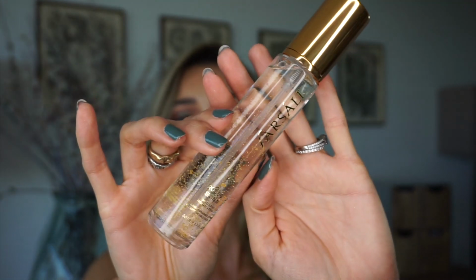I bought the Farsali Rose Gold Skin Mist. I was really looking at that. I was really tempted to get that a while ago, and this is how it looks. You get little gold specks in it. It smells very nice too.